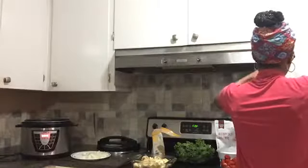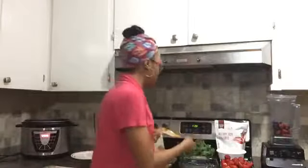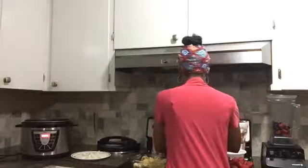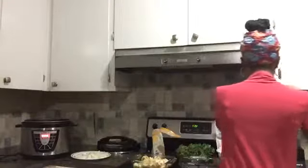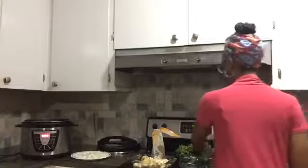For those of you who don't really like kale, but you're trying to figure out a nice way to add kale into your diet, this will be an excellent way, because with the strawberries and the bananas and the blueberries, you won't really taste it that much if you're a person who doesn't like the taste of kale. I personally love the taste of kale. I eat it raw just like it is.